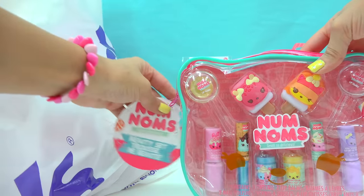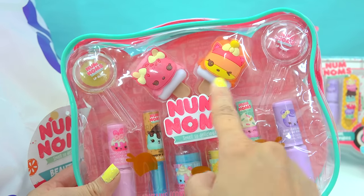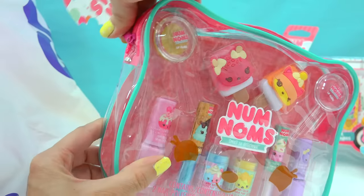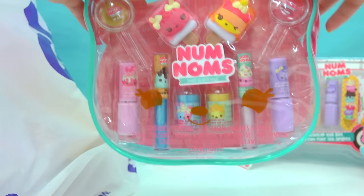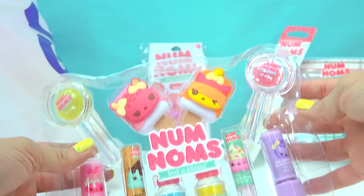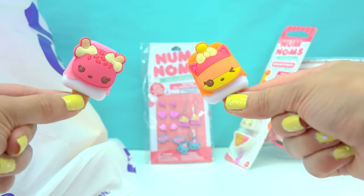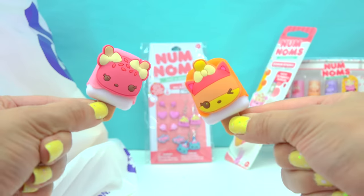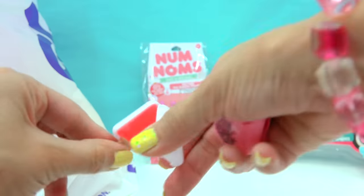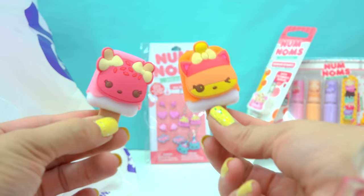Oh, and even more Num Noms. Oh, look at this set. This is a beauty set where it has little Num Noms for their lip glosses. So cute little Num Nom lip gloss. Let's open this set. It even is like Num Nom shaped too. Open it up. Look at the cute little Num Noms face on the package. So the giant Num Noms is filled with these adorable items. 2 little lollipop lip glosses, mega cute little popsicles that actually have Num Noms on them, but these are lip glosses. You can open them up and there's the lip gloss right there. Just slide this right on over and it's just so adorable.